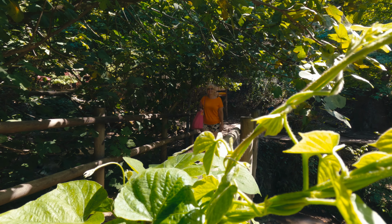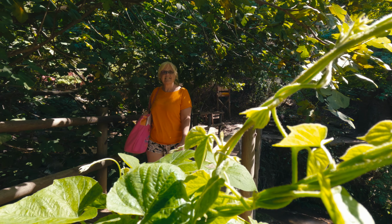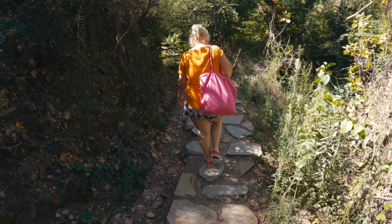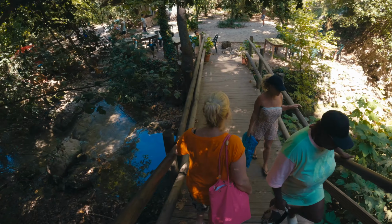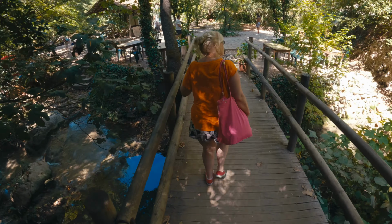Lunch was the normal tour lunch. We had chicken, pasta, and some salad. It's really lovely. You can buy chips. Most tours would charge extra for some chips, and we do love a chip.